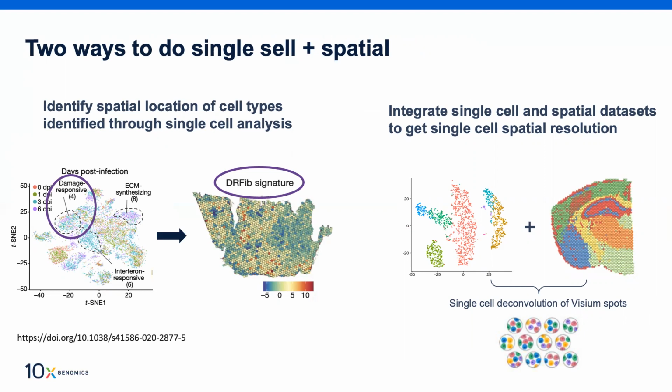And by doing that, we're achieving 2 objectives. So in this study that comes out of St. Jude from Paul Thomas's lab, this is a lung tissue that is showing an ARDS, or acute respiratory distress syndrome phenotype. They also generated single cell RNA-seq data, and they found this population of damage responsive fibroblasts. So what they wanted to see then is, where is the signature of this particular cell population on my tissue? And what they see is that largely that signature is more prevalent on the left-hand side of the tissue than the right-hand side.